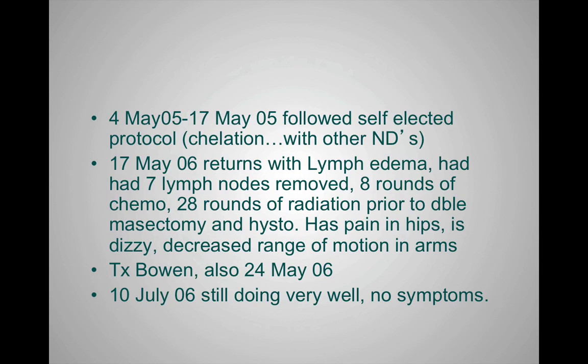But what's interesting is, despite following a therapy that I had not personally recommended, she came back because she knew that her body was able to heal. And this was all preventative measures. Apparently, she actually did not have a relapse in her cancer. The treatment I did, again, was on the 24th of May, was Bowen, and now July 06, she's still doing very well and has no symptoms, no pain, and her original problems are all gone.